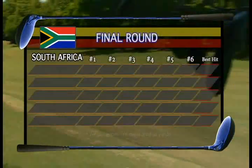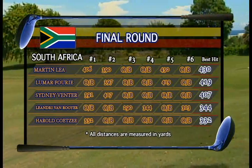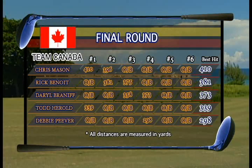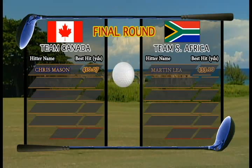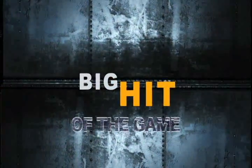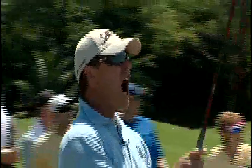Here's a look at our final numbers for the day for Team South Africa. Martin Lee with a drive of 430 yards, but 3 of the 5 competitors clear the 400-yard marker. Meanwhile, for Team Canada, Chris Mason knocks it to 410 as he is best in the red and white today. But the final score will show South Africa just out on top in this competition that was very close, winning it by 131 yards. Not a bad showing by Team Canada against long drivers from Team South Africa. Great competition. Time now for the big hit of the game, and we'll take you back to South Africa's Martin Lee with his big blast of 433 yards.